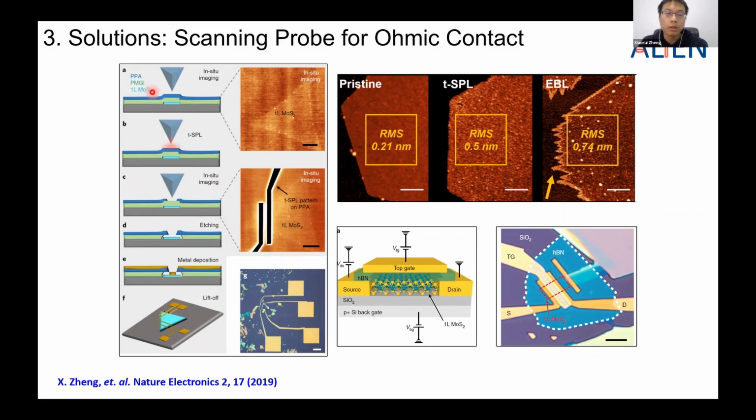And PMGI also has very unique features. When we do the undercut etching, the PMGI can also be removed completely. If we look at the surface quality after processing, compared to electron beam lithography, where we normally observe residue of PMMA, in our TSPL method we can greatly preserve the quality of the surface. And because the tip never touches the materials, we don't have any damage to the surface. And one unique feature is that in this process, we actually introduce a certain doping effect in the contact region. That's another very important reason we can improve the contact quality.